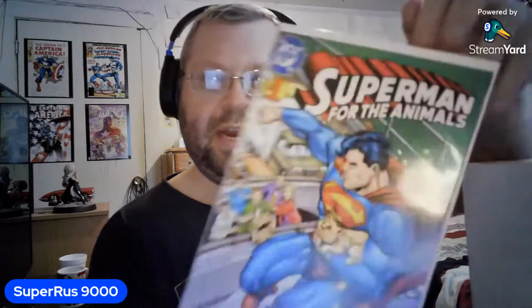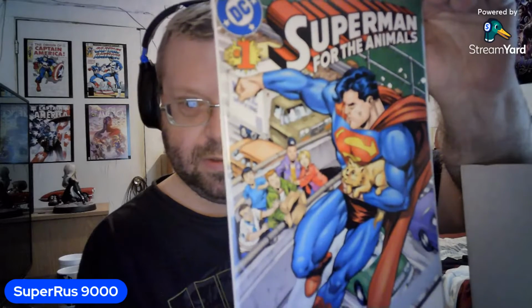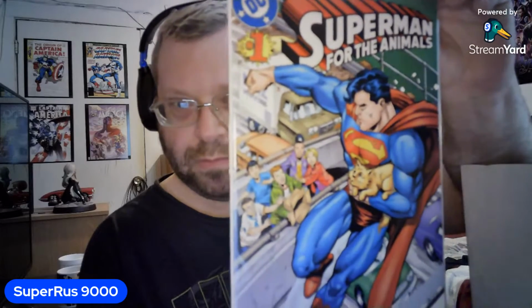I've got a Superman promotional book here. It's Superman for the Animals issue 1. Haven't read this one, but I got it in an AOK, I guess a couple months ago now.